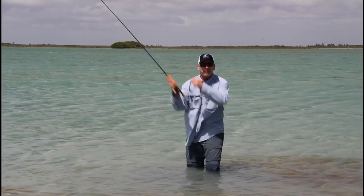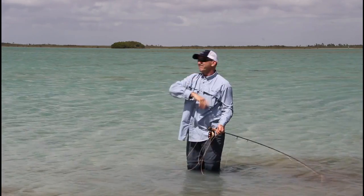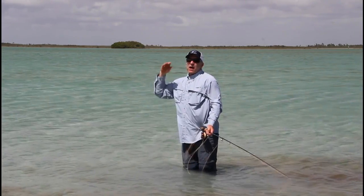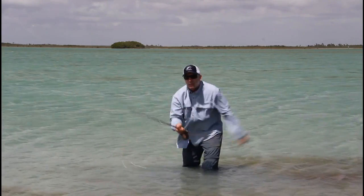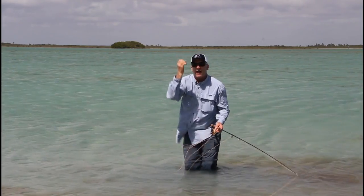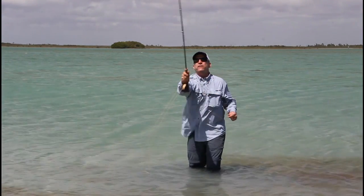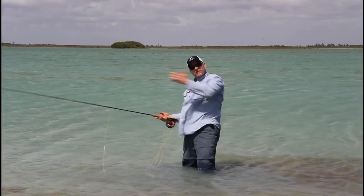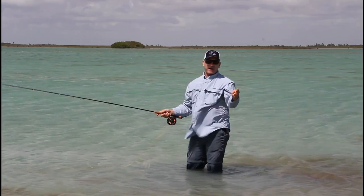Ease up, be smooth on the back, and on the forward cast you want to do 3 things. A tight loop, and that's a whole separate video. High speed, so you're going to want to double haul and get that line moved really fast. And the third thing is aim your cast so the fly turns over just at the water. If you cast and your fly turns over too high, whoosh, the wind's going to blow it back. So aim low, tight loop, and high line speed.